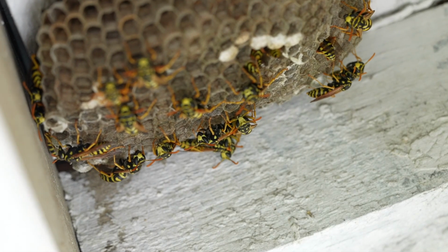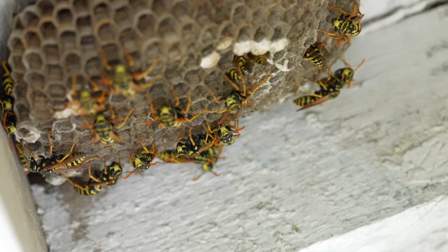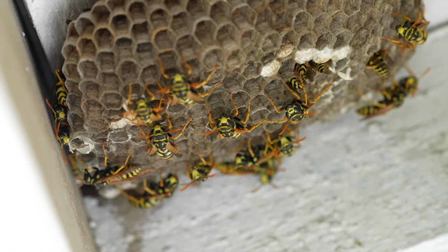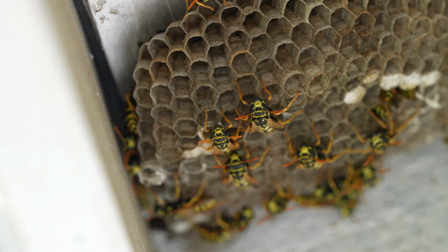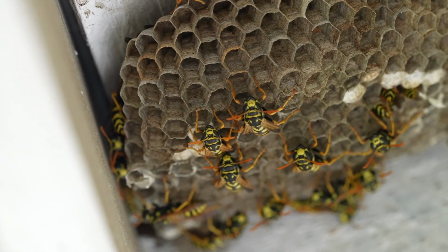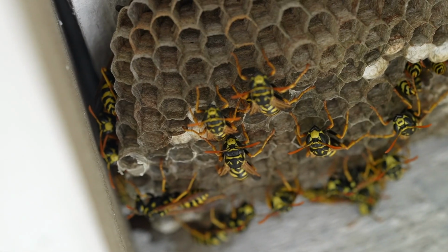We'll zero in on some faces here one at a time here on the nest. You'll see males with most of the yellow face. You'll see females with more yellow and black on their faces. And none of them active. All of them just sort of parked, watching, waiting.